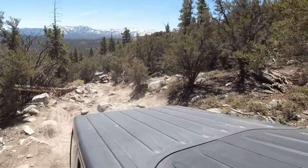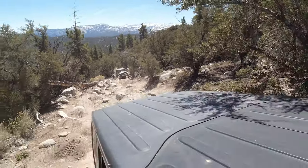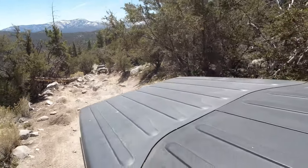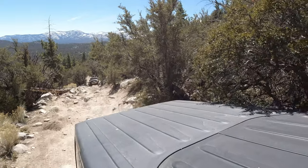Check out this amazing view as you get close to the top of the mountain. You can really oversee the valley, and anywhere you look is just an amazing view.